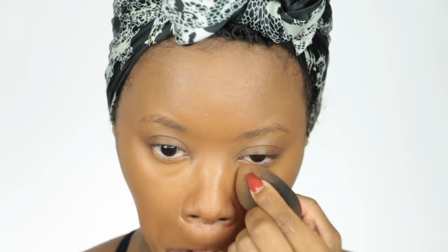I feel like these days I'm not really into super bright highlight. Like, I really love this concealer. This is my favorite concealer right now for highlighting. It's so buttery. Why didn't y'all tell me that Nars Concealer was the bomb? Because I would have been using this years ago.